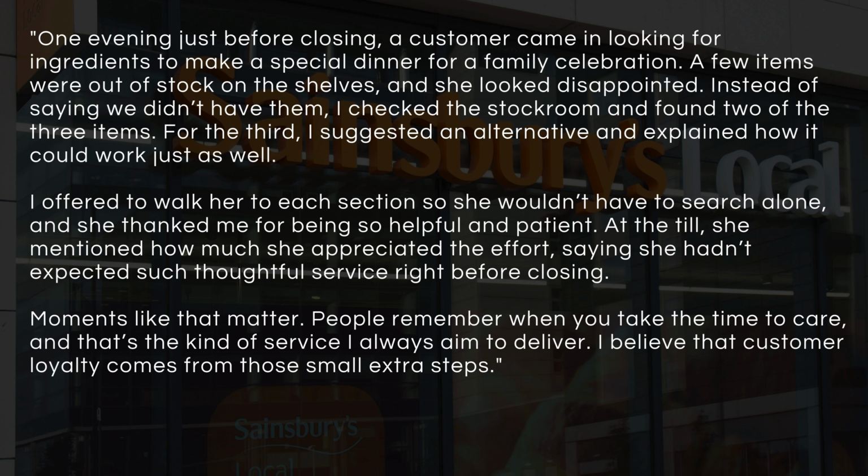At the till, she mentioned how much she appreciated the effort, saying she hadn't expected such thoughtful service right before closing. Moments like that matter. People remember when you take the time to care. And that's the kind of service I always aim to deliver. I believe that customer loyalty comes from those small extra steps.